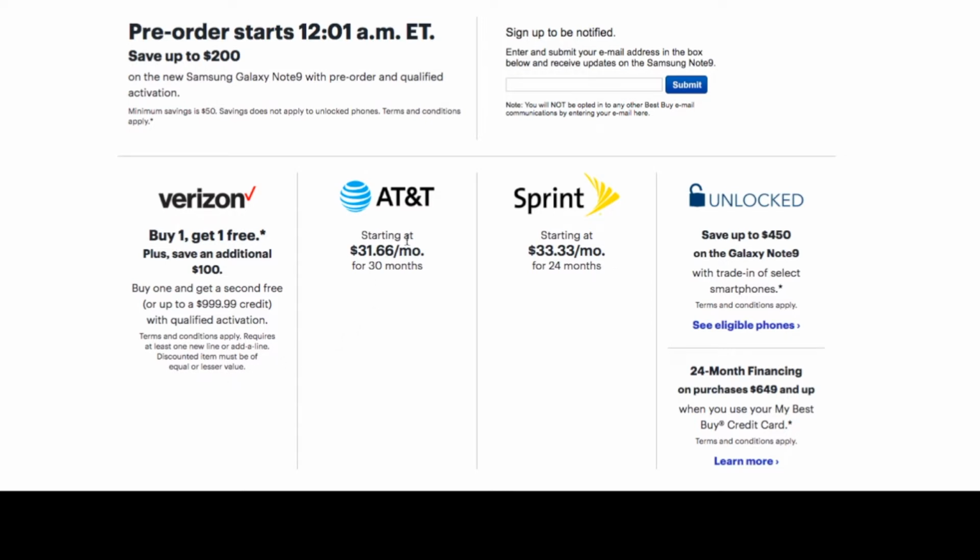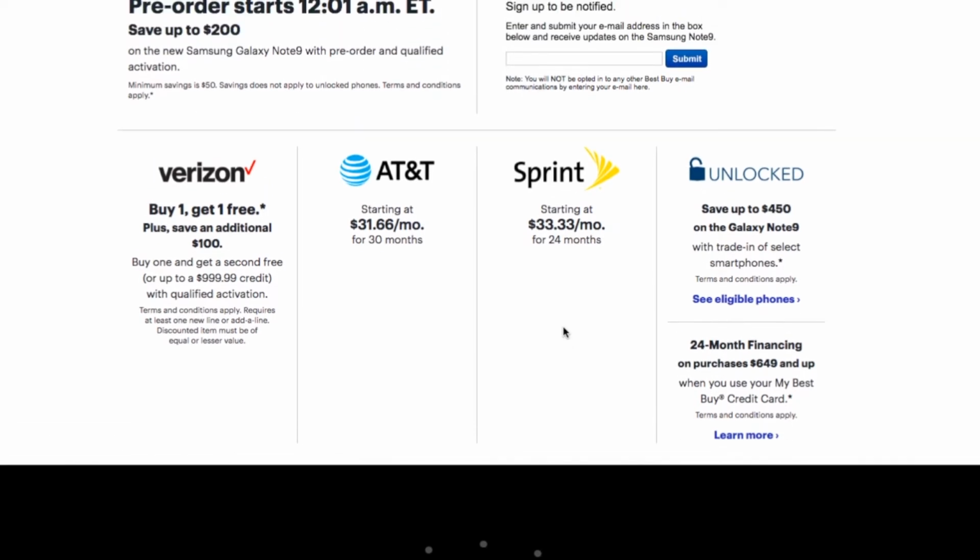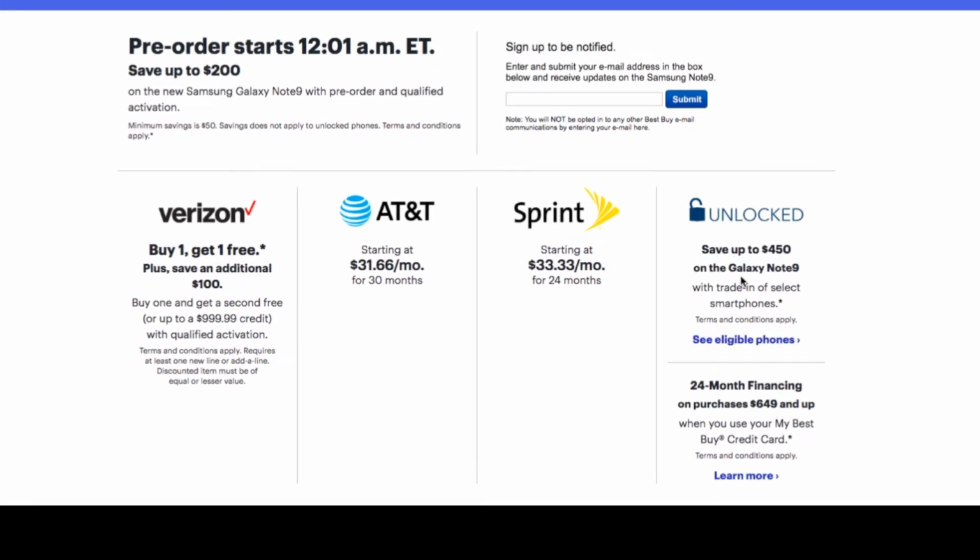And then AT&T is $31.66 times 30 months, which is about $949. So if you go with AT&T, then it's not good. Unfortunately, I have AT&T, so there's no way I could do a buy one, get one free, or BOGO. And then with Sprint, it's $33.33 times 24 months, which is about $799. Or you could also buy the unlocked version.